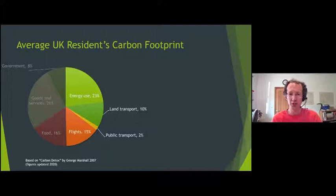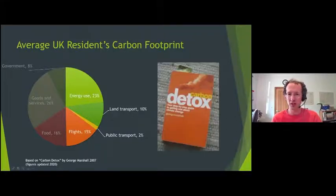I produced this pie chart based on a very helpful book, which I should give credit to, called Carbon Detox by George Marshall. And again, we've mentioned this a couple of times in these sessions. One of the things that this book does is to give a very helpful method for calculating our carbon footprint. And Izzy and I used this to calculate our carbon footprint several years ago now. And then a year or two later, I thought it would be helpful to update the calculation to see if we could see the impact of some of the things that we'd done, like insulating our house and switching to a green electricity supplier. And overall, our emissions had gone down, but the section for goods and services had gone up. And we realized that the reason for this was that in the time since the first calculation and the second one, we'd both had a pay rise.